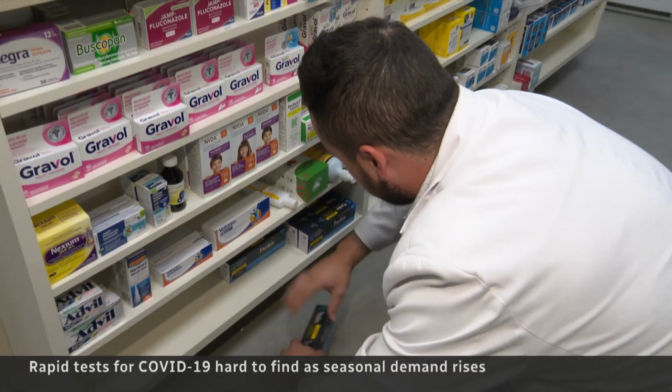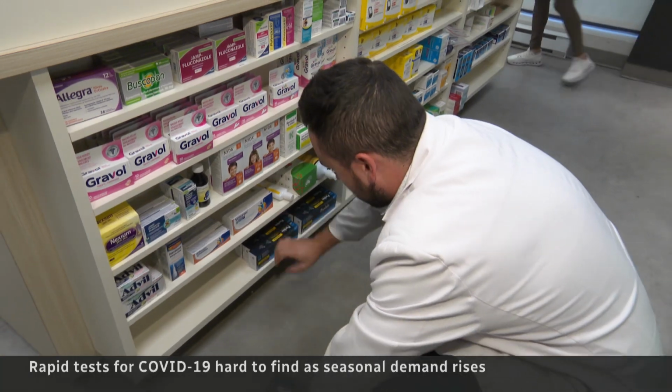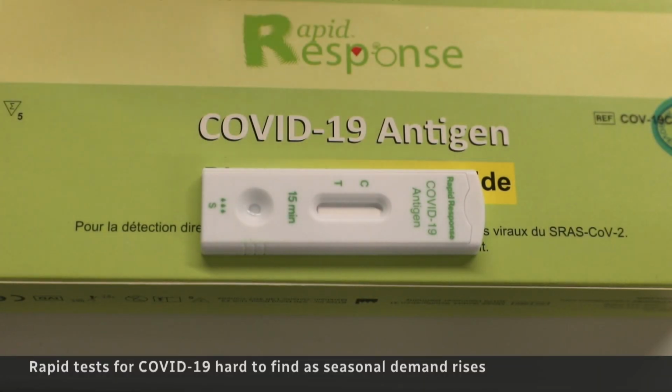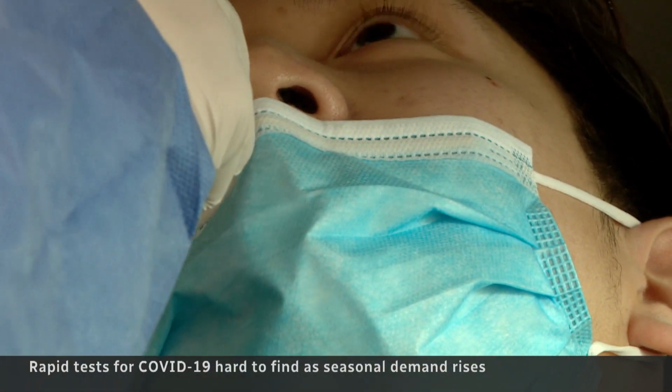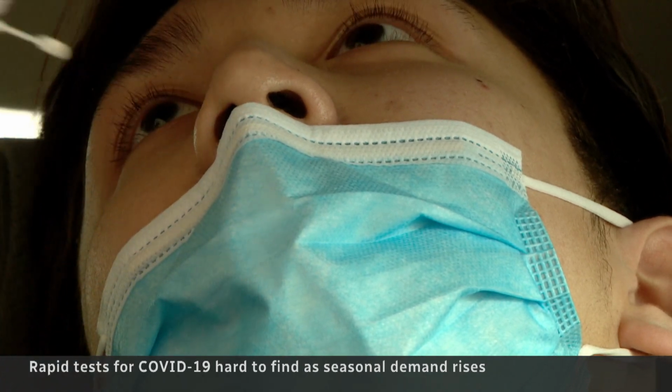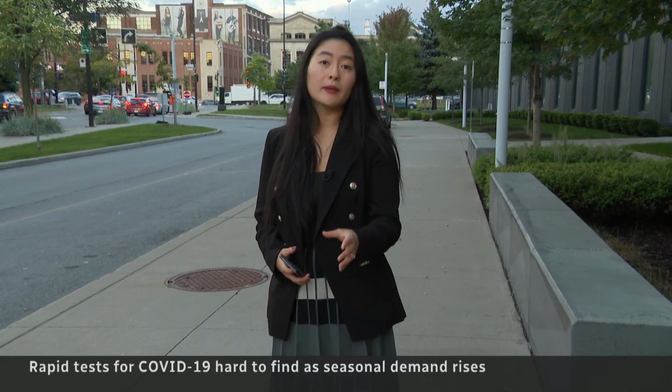If you can't find new tests at your local pharmacies, your province may have special clinics with rapid tests. And if you're at higher risk of severe illness from COVID-19, you may qualify for PCR testing in some provinces. And more tests may be on the way.